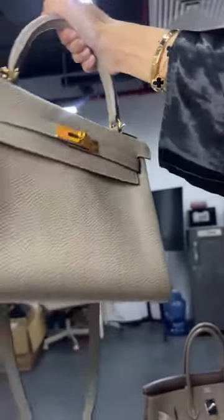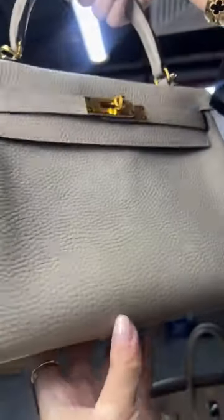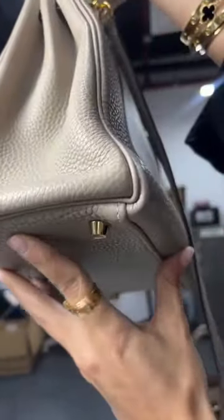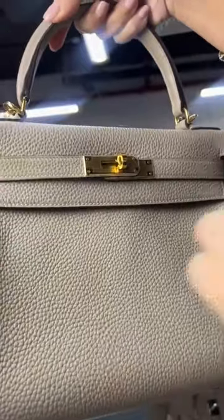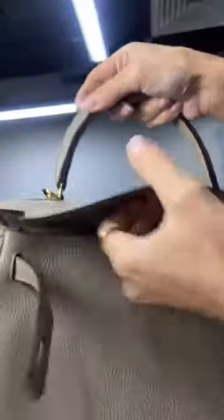Now, Sam, I'll show it to you again. The color is stunning. Look at that. There's really no signs of wear. Togo, Gris Tortorelle, gold hardware. It's honestly one of the nicest colors. And really, we never get Gris Tortorelle in a Kelly 28.